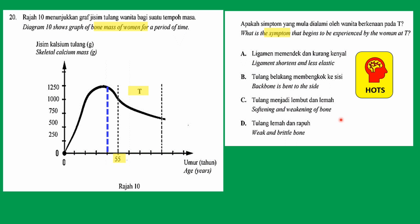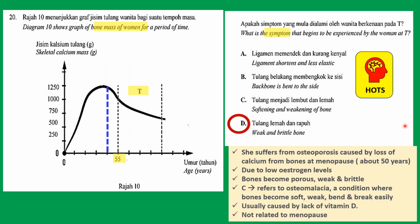Softening and weakening of the bone. Softening here is not a correct description for the type of disease. It should be weak and brittle bone. And what's the name of the disease? It's called osteoporosis. Okay? So the answer is D.